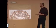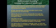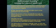So this is coming. So what does bioresonance scanning do? It enhances every known conventional and natural medicine science. It's often more sensitive and more accurate than the lab testing and imaging. It brings reproducible testing. Now this is a key.